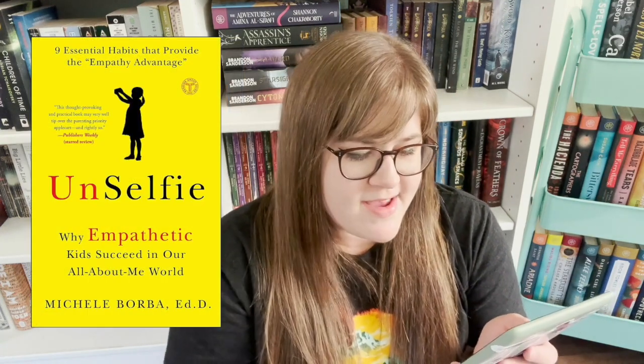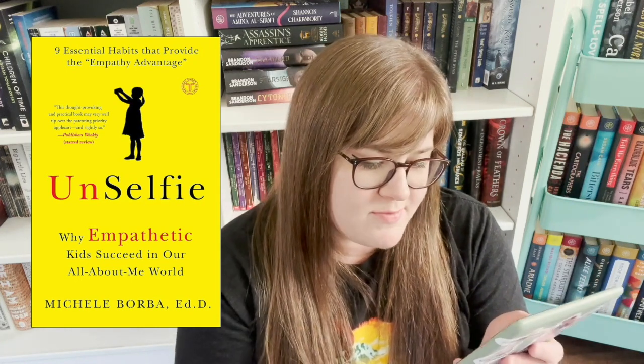I have a bind-up of the Bachman books, 4 early novels by Stephen King, and in this bind-up I have Rage, The Long Walk, Roadwork, and The Running Man. Unselfie, Why Empathetic Kids Succeed in Our All About Me World by Michele Borba. Spinning Silver by Naomi Novik. Robin by Dave Itzkoff. Murtagh by Christopher Paolini. My Brilliant Friend by Elena Ferrante. Half a Soul by Olivia Atwater.